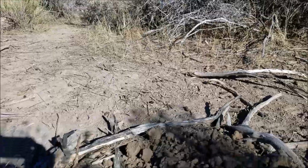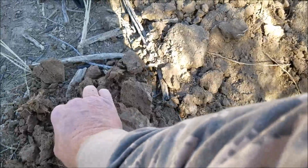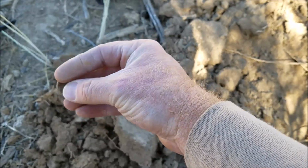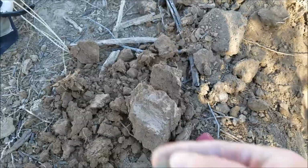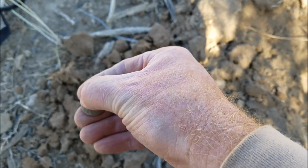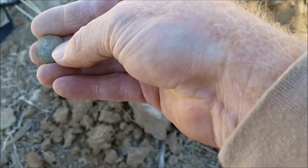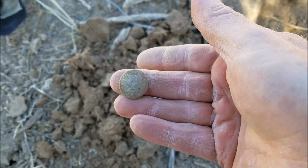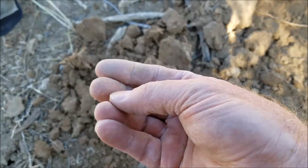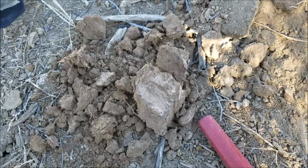Okay, just got a good signal here out of a fairly deep hole, and looking like a button. Coat button. It's missing the back though, and it looks like it's probably general service. Yeah, general service coat button. Face of it, well, I don't know, the back's there too. It's just smashed in. So alright, second button today. Back and find something else.